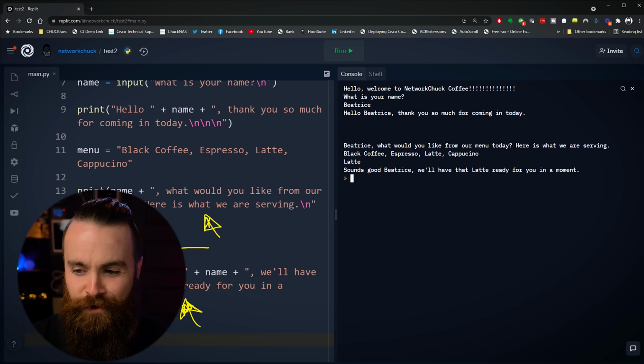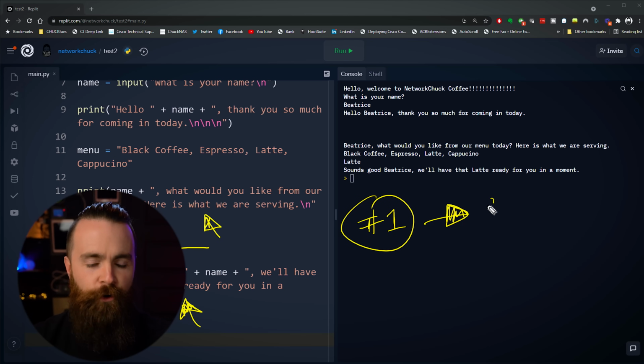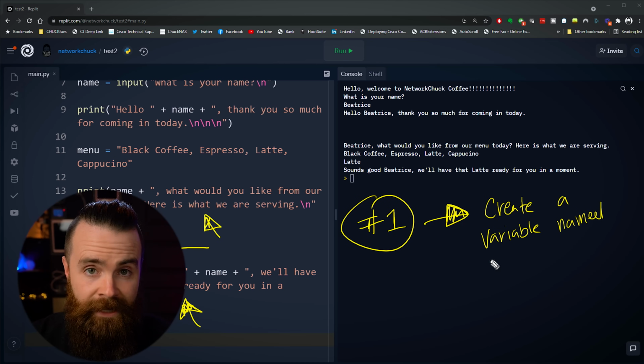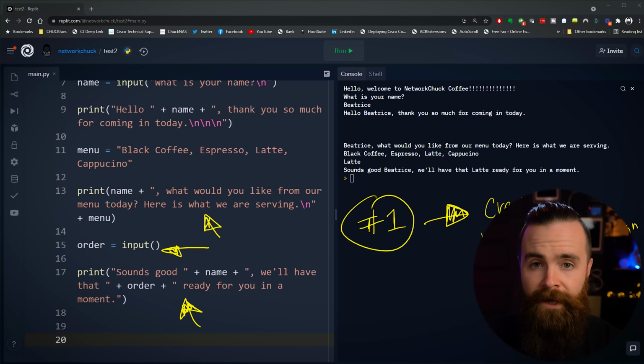Now here, I wanna see if you can do this. Let's challenge you a bit. Here are your tasks, and then we'll walk through it together. Task number 1. First, create a variable named price and assign an integer. We're setting our price for each coffee. And just to keep things simple, everything on the menu is the same price. Now for me, I wanna set mine to $8 because we're fancy, man. NetworkChuck coffee is good. Anyways, you can set it to 8 if you want, it doesn't have to be 8.